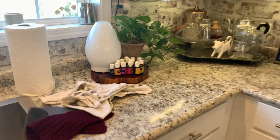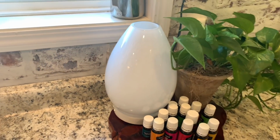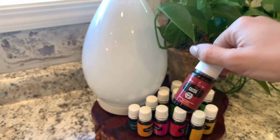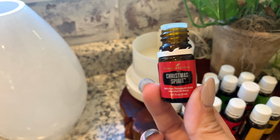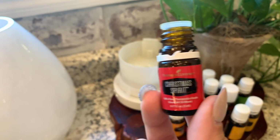Okay, the next thing that we're going to do, y'all overlook the messy kitchen. We're always going to light up diffusers before we start decorating, because it always gets me into the Christmas spirit. Actually, speaking of Christmas spirit, I usually have been diffusing this cassia oil, but let's put some Christmas spirit on in here. Okay, so this is my absolute hands down favorite oil to diffuse, probably of all time, but definitely for Christmas. It smells amazing.